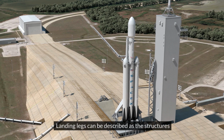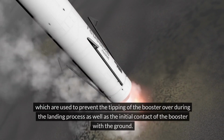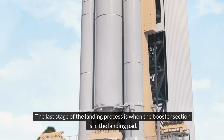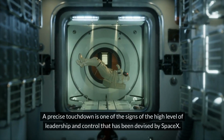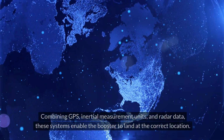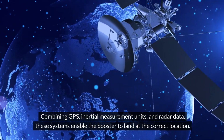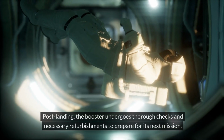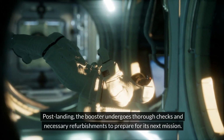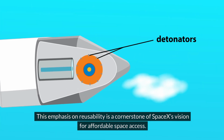Landing legs can be described as the structures which are used to prevent the tipping of the booster during the landing process, as well as the initial contact of the booster with the ground. The last stage of the landing process is when the booster settles on the landing pad. A precise touchdown is one of the signs of the high level of guidance and control that has been devised by SpaceX. Combining GPS, inertial measurement units, and radar data, these systems enable the booster to land at the correct location. Post-landing, the booster undergoes thorough checks and necessary refurbishments to prepare for its next mission. This emphasis on reusability is a cornerstone of SpaceX's vision for affordable space access.